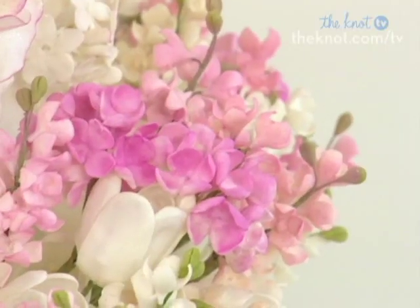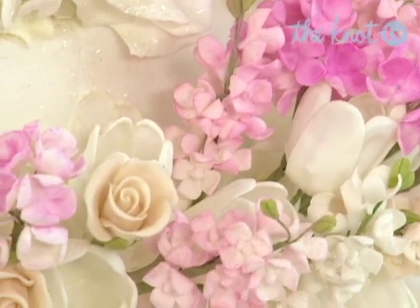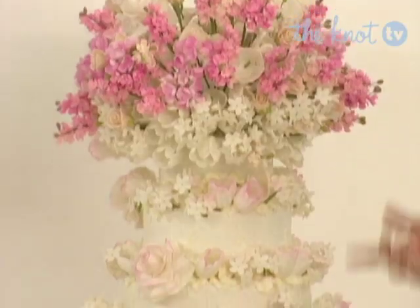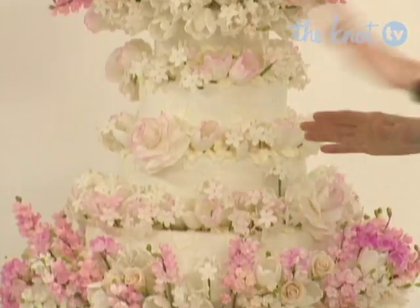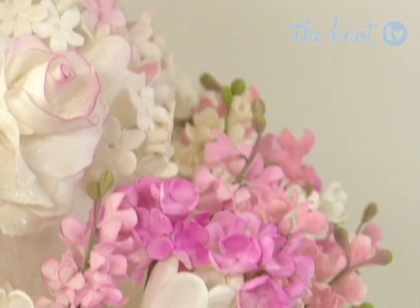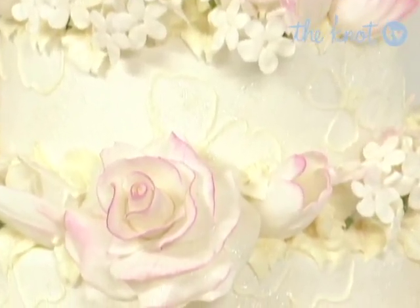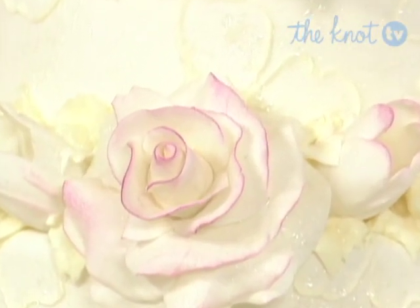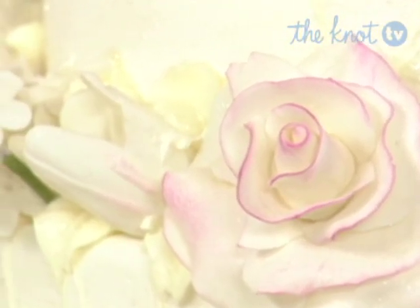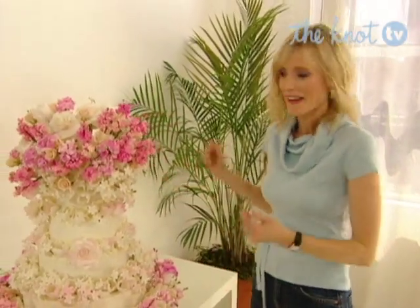Her first design is an incredibly elaborate bouquet of pink and white sugar flowers, all handcrafted by her and her team. It's 5 tiers covered with these amazing blossoms. There are stephanotis, there are stock, there are tulips, and there are these pink dusted white roses, and all of this is edible. We made her make this cake in fondant. She always uses buttercream, just for the record, but for show, we have to make it in fondant.